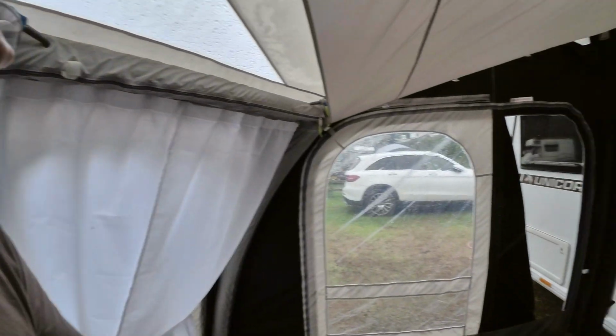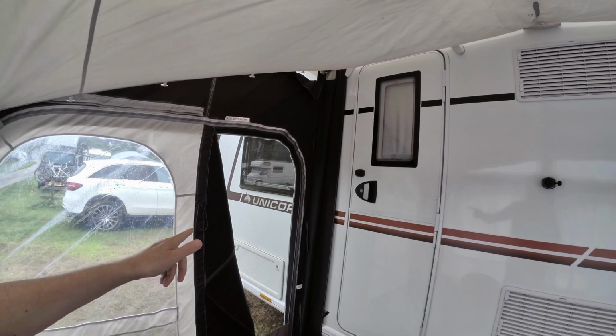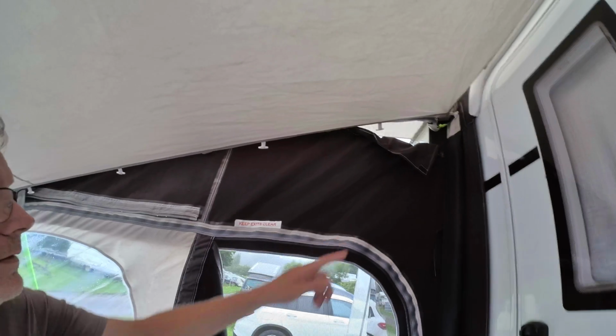So last night, we're thinking condensation, right? And people talk about ventilation. So what I did last night, I left the door open but the mesh closed. I tried to ventilate it as much as I can, obviously. I've got little vents up in the corner, which I've left open previously, and that makes no difference at all.